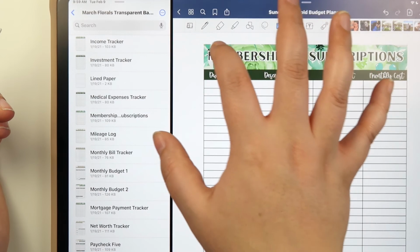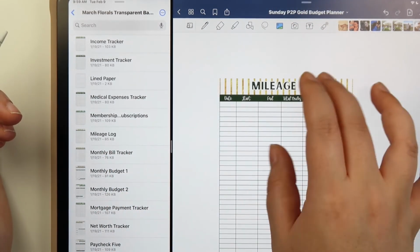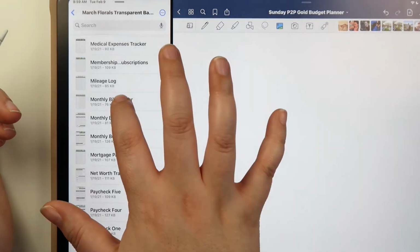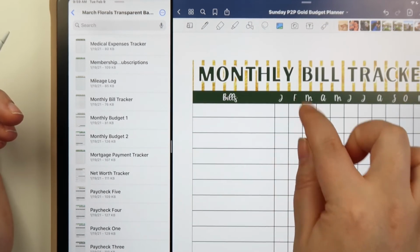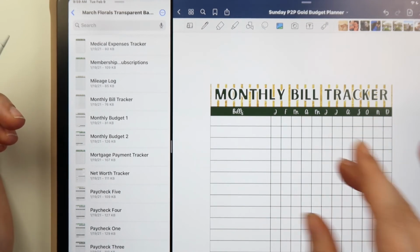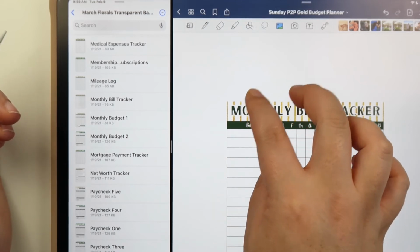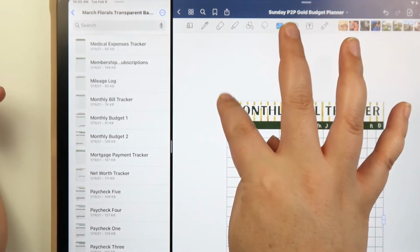So there's that. And then there's a mileage log. That is really helpful if tracking your mileage is something that you do for your business, if that's something you deduct for your business. A monthly bill tracker. You write in your bills and then you can check off each month when they're paid. That's just a really good overview, making sure things aren't getting skipped or missed. And you can see as I'm pulling these up that there's different washi options for each, so you can mix and match and all that. So it's really fun that way.